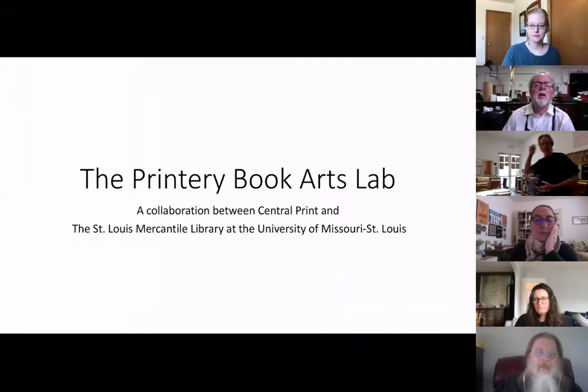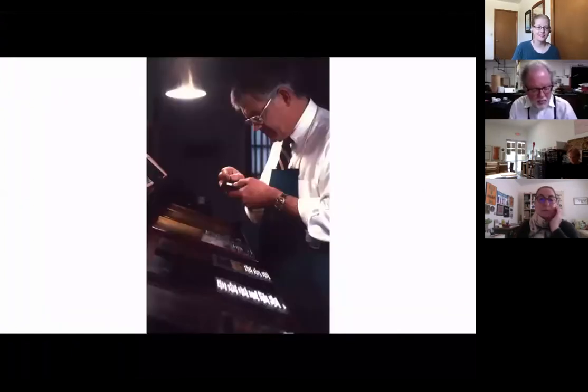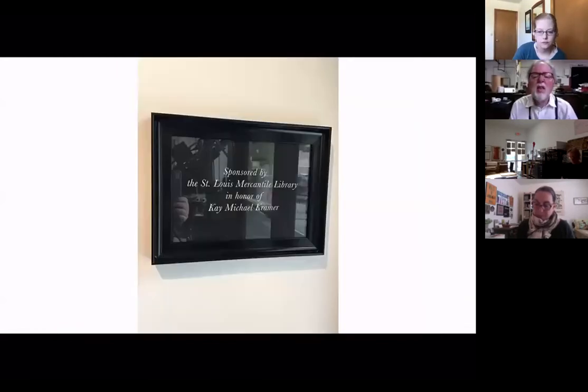This is something new that we just installed last year, and we're thrilled about it. K. Michael Kramer is a local printer, and he's no longer printing, but he is still living at home in Kirkwood. Here's a great photo of him down in his basement studio, setting some type. We've moved his entire print shop here to Central Print with the help of the Mercantile Library at UMSL. They own the collection, and we program around it. This collaboration is tremendous for us. It connects us to the university and the Mercantile Library, which has tremendous history here in the city. They used to have a space downtown, but they moved a little bit north to the University of Missouri St. Louis.